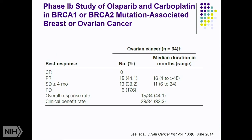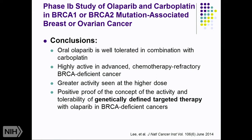We had no complete responses. That one that was really down far still had a little bit of disease left. We had 15 partial responses, which was 44% of the patients. We had 13 patients who had stable disease greater than 4 months. And then we had an overall clinical benefit rate of 82%. So that was very exciting.